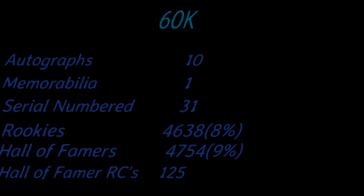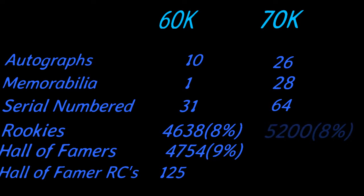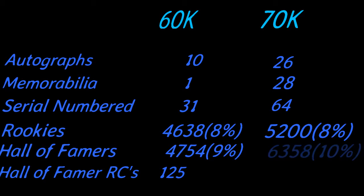Next up are card attributes. At 60K, as you can see, not many autographs or memorabilia or serial numbered cards. Things did change in 70. I actually got up to 26 autographs listed, 28 game used cards, 64 serial number cards. So as you can see, everything is doubled or more. Rookies are still 8% of my set, which is interesting. Seems like 8% seems to be the current standard for rookies.